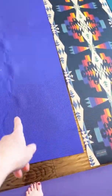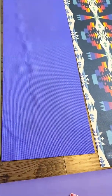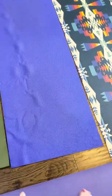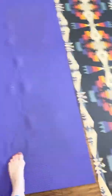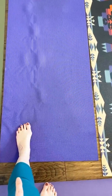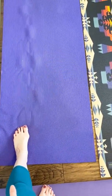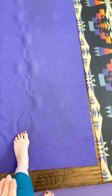Now, this mat, you can see, was obviously stored a little bit funny. I haven't used this mat in a long time, but here's what I'm going to tell you about this mat. This mat was my favorite mat in the whole world. I bought this mat probably 20 years ago at a TJ Maxx for like $15 or less. The reason it's my favorite mat is probably not the reason that you would think.